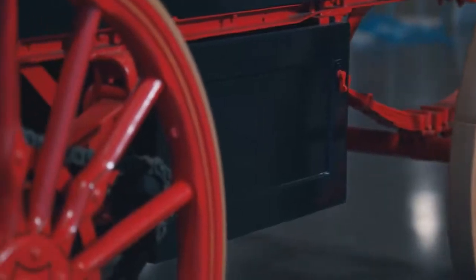So these were very, very versatile. Women liked to drive them. Cars and wagons were really popular with women because they were easy to start.